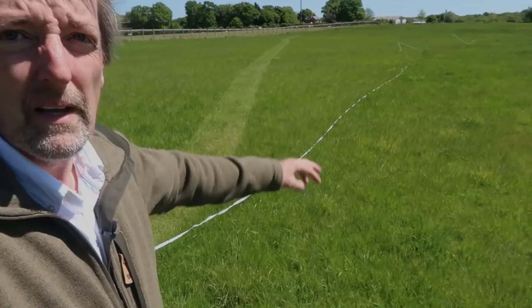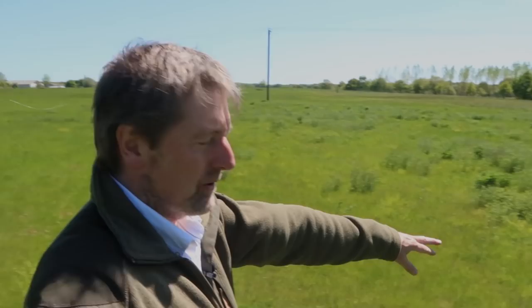And so last year, though, I decided to leave a little bit on its own, didn't touch it. Now, you look at this bit here, this wire is to mark off the area that we had sprayed before. And I don't know if you can see it, but this year already, all of these wildflowers, all of these oxeye daisies, everything else, has all seeded right up to that telegraph pole and across the area we didn't spray.